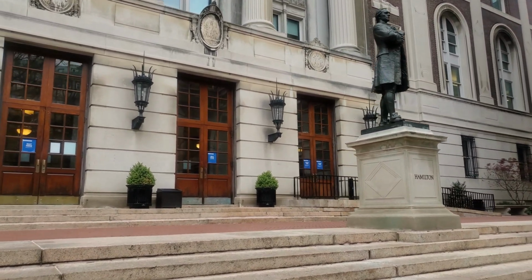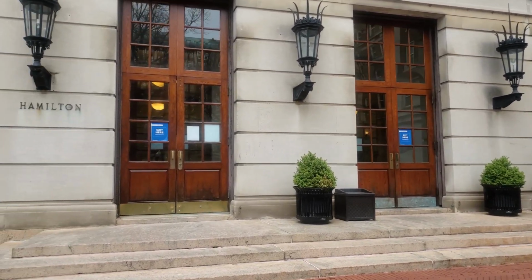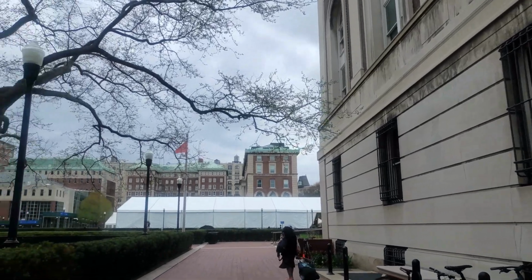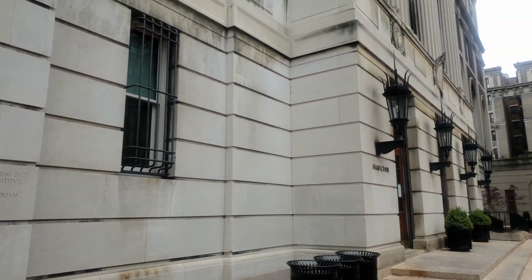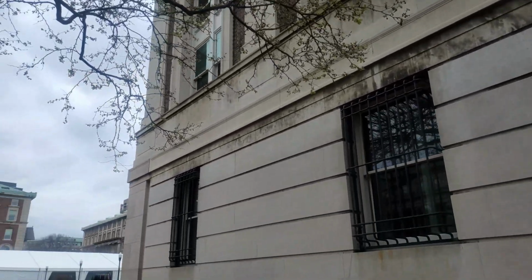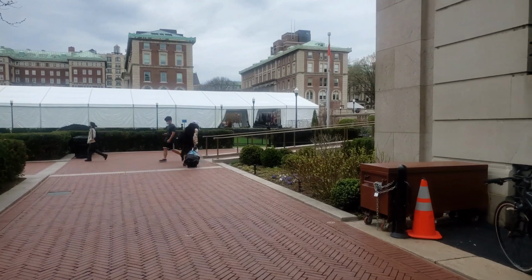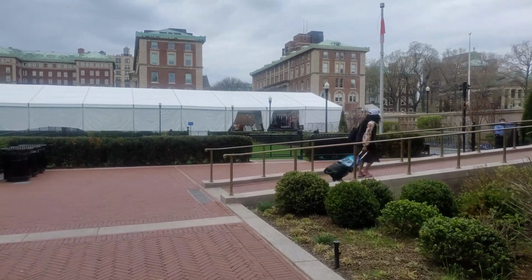In more recent years, Hamilton Hall here has been the site for some pretty high-profile student protests. Students would actually come in and take over Hamilton Hall. Probably the two best known examples of this: in 1968, students came and took over Hamilton Hall, and that was in protest of a plan to build a segregated gymnasium in Morningside Park, which is nearby. Another one occurred in the 1980s, and it was students protesting and demanding that the university divest themselves from holdings in South Africa, which was under the control of the apartheid government at the time.